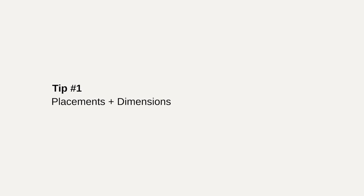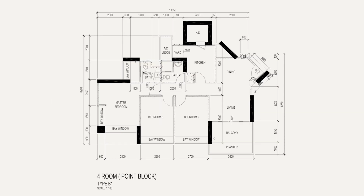Okay, so tip number one, of course, the most important thing. You have to make sure your sofa fits your home. So that's why the first one is about placements and dimensions. Okay, so now let's look at my floor plan because that's the only one I have now.